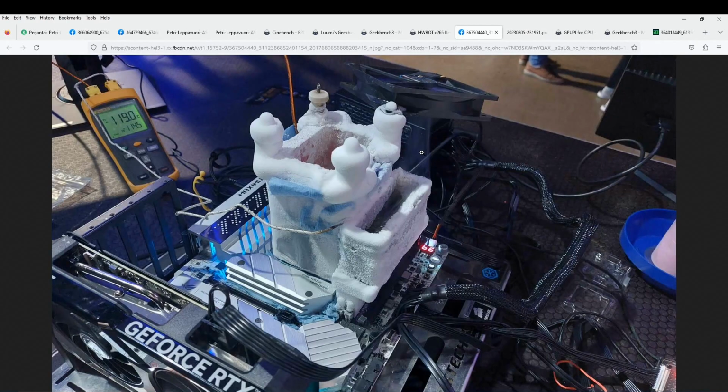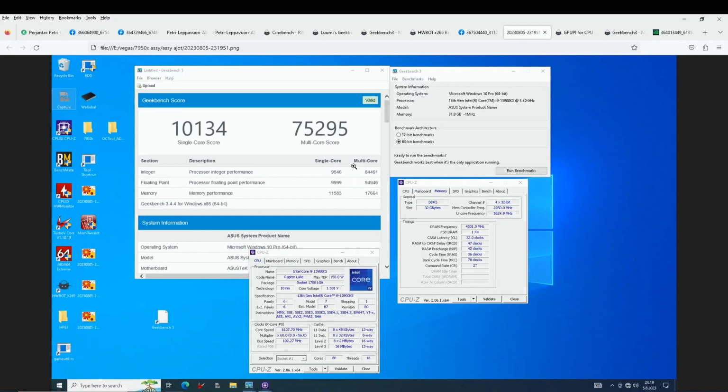So I tried to run the best 2 Vengeance sticks on LN2, which I pre-tested on one of my previous videos, which could do like 8700 plus on air cooling. So I ran both the CPU and the memory on LN2, and I actually managed to do DDR5-9000 stable in Geekbench 3 with CAS32, 47, 42, 36 command rate 2, and the score was 17,664, which is definitely alright for this configuration.